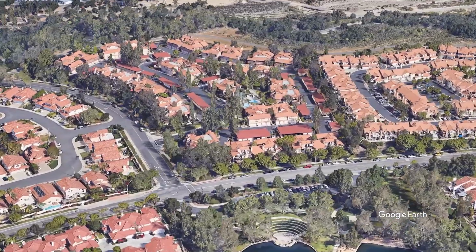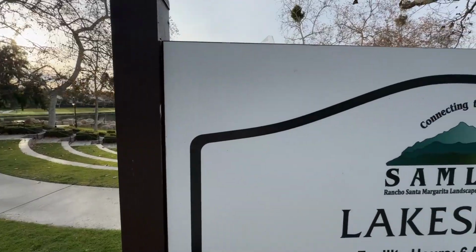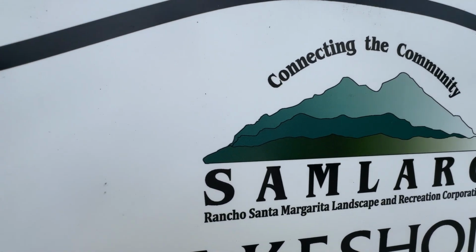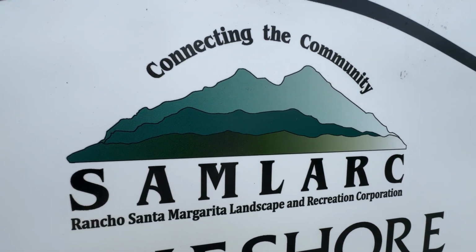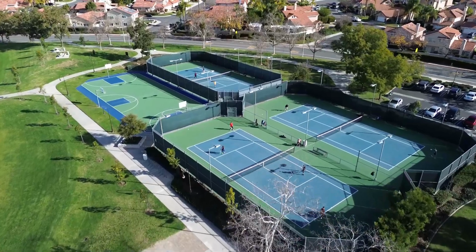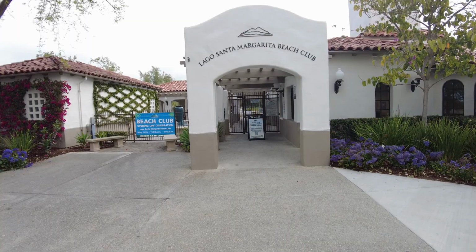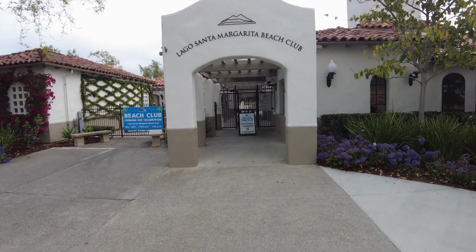All residents of the community have 2 HOA fees. You have the SAMLARC, which stands for Santa Margarita Landscape and Recreation Corporation, which is $81 a month. And that gives you a lot of stuff like tennis, pickleball, basketball courts. There's pools, spas. There's a private beach club. There's a little water park.